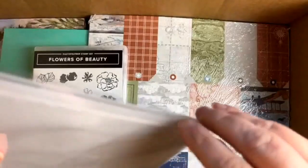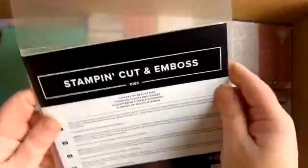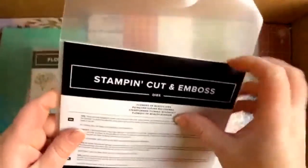And then our next one, this is also going to make a little bit of noise. This is Flowers of Beauty. And you guys are sneak peeking some DSP there. Oh my gosh. Paper Share is going to be so fabulous this year. Okay. I had a really hard time not buying the bundle that went with that paper. I was trying to be good. Okay. Flowers of Beauty dies.